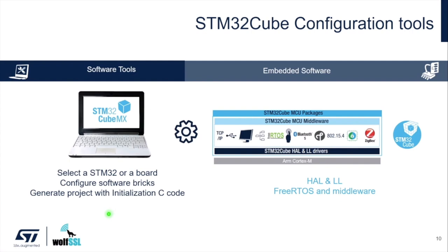The STM32CubeMX software configuration tool helps users choose and configure STM32 devices thanks to many software wizards, including Pinout, Conflict Solver, Peripheral Core Affinity, and so on. It can also be used to evaluate different power consumption scenarios thanks to its power consumption calculator.